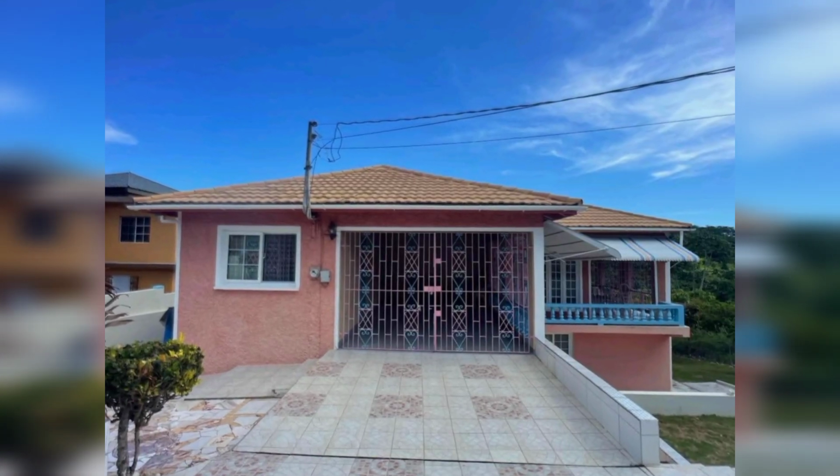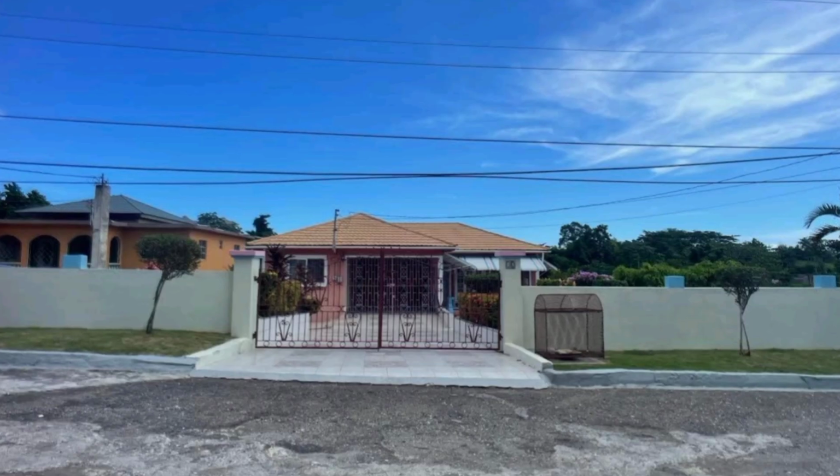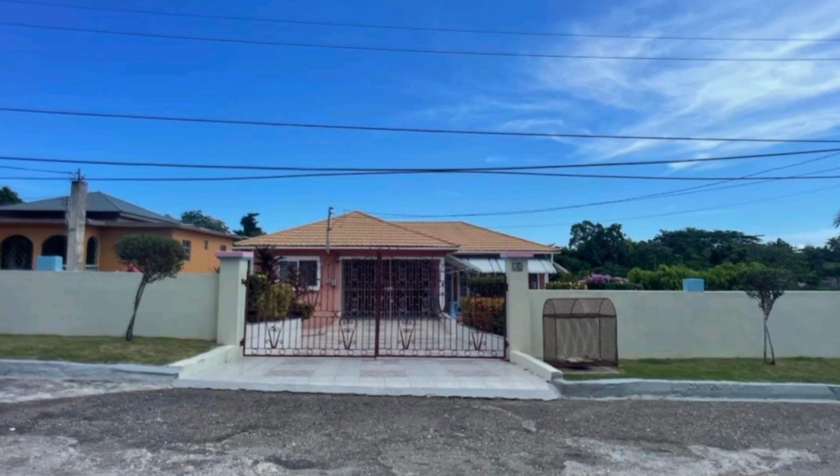But wait, I also forgot to mention that this house was recently reduced by Jamaican $2 million. Contact your agent today to schedule a viewing and experience the charm and tranquility for yourself.